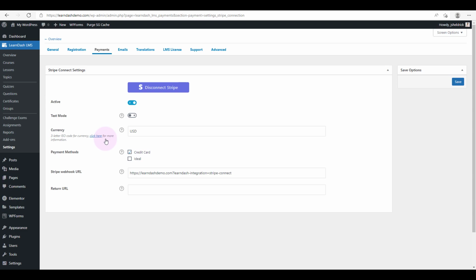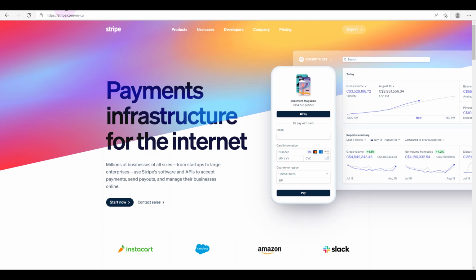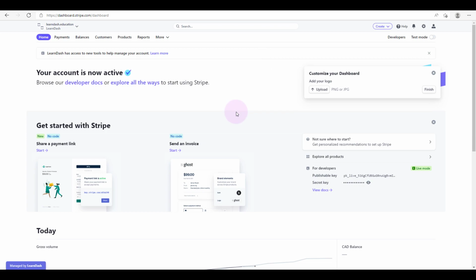Okay, so let's go to Stripe now, and we'll enter the webhook that we just copied. Now the webhook is actually going to allow Stripe to communicate with LearnDash, and it's going to let LearnDash know when a purchase has been made so it can trigger those emails. So from this drop-down menu, make sure that your correct business is actually selected. So in this case it's LearnDash.education.